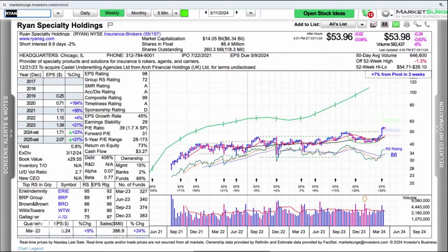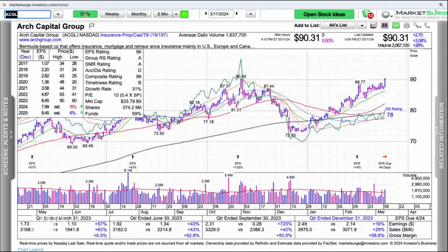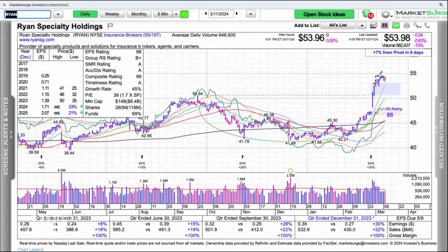And you also had, we talked about Ryan, which is one of the insurance brokers, that had a breakout just a couple weeks ago. Also on the daily, you can see one of our new indicators on MarketSurge is called the ants indicator. You can see those little dots on Ryan. We call it the ants, which just shows a lot of strength.